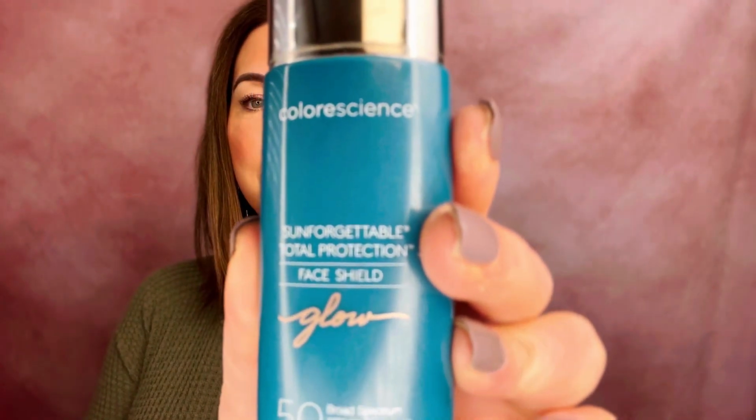So let's get it underway with the best product for me of 2022, which has been my favorite for quite some time. The very number one slot has got to go to the Colorscience Unforgettable Face Shield Glow, and this is a 50 SPF. This is a 100% mineral SPF. It is effective for up to 40 minutes. It is water and sweat resistant for 40 minutes, which means you need to reapply at about 30 or 35 minutes if you are out and actively sweating. If you're jogging outside or exercising, maybe you're playing tennis, you're going to want to reapply.